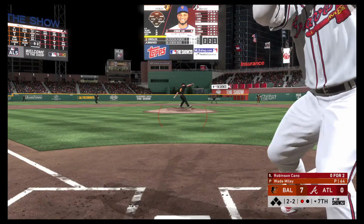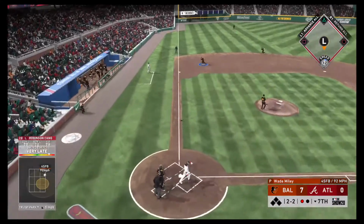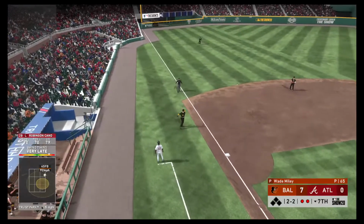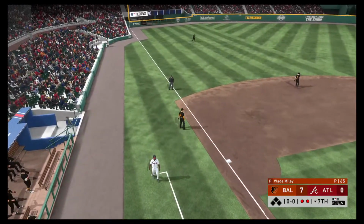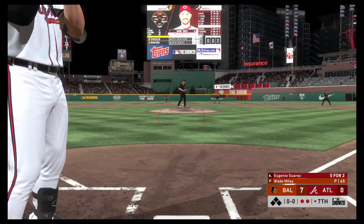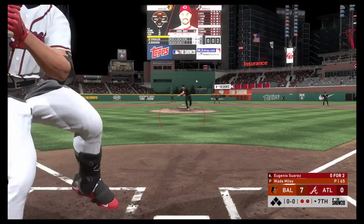The 2-2. Swing, and he popped him up. Over in foul territory back behind third. Ruiz is over, and he tucks it away for the 2nd out. Now at the plate, Eugenio Suarez. 0 for 2 from him so far in this one.